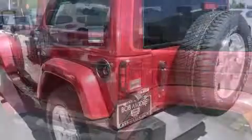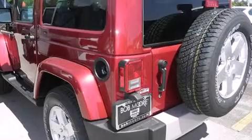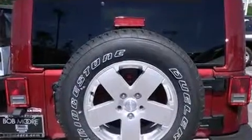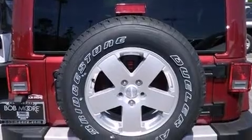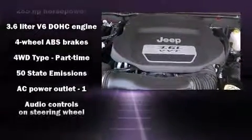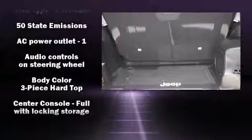Jeep prioritized fit and finish as evidenced by front fog lights, power windows, and one-touch window functionality. Premium sound drives seven speakers, providing you and your passengers a sensational audio experience.